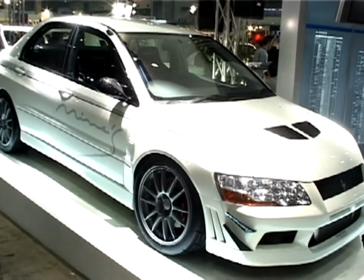The new Mines Evo 7 is still under development, but already has some impressive features, like the 80mm exhaust system and the ESTA coil over suspension. The engine retains a standard turbo, but runs a Mines VX ROM computer.